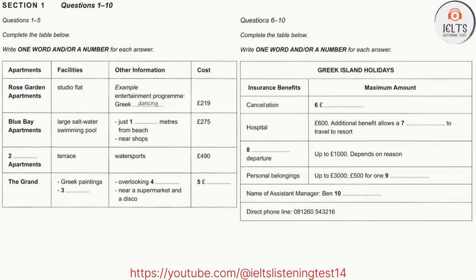I'm the assistant manager here. I'll give you my number. It's 081 260 543 216. But didn't I phone 081 260 567 294? That's what I've got on the paper. That's the main switchboard. I've given you my direct line. Right. Thank you very much for your time.